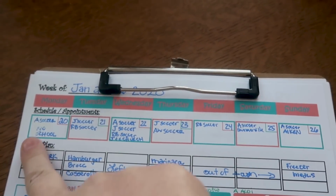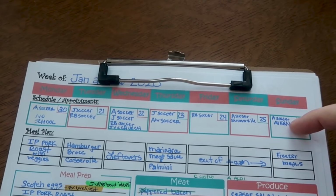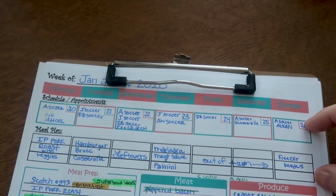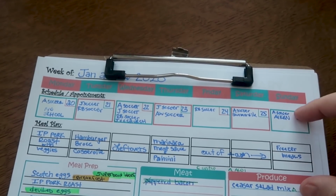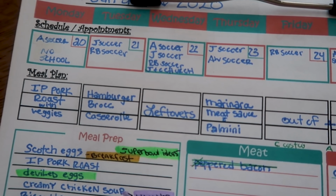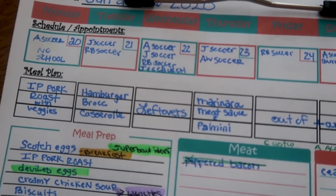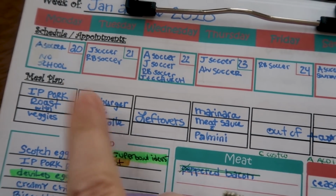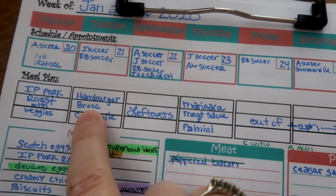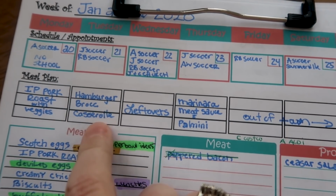The way I have this set up, y'all, is that in the first line, I can put my weekly appointments just to remind myself what our evenings are looking like. This is just for my evenings because I'm scheduling out my meal plan, and mainly I plan out for dinners for us. So meal plan wise, Monday, we are going to have an Instant Pot roast with veggies. Tuesday was going to be a hamburger broccoli casserole, but we ended up turning that into actual hamburgers on the grill and broccoli on the side because I was missing one of the ingredients and I didn't want to go back to the store for that, so I'll have to make that in the future.